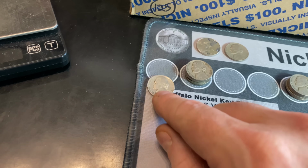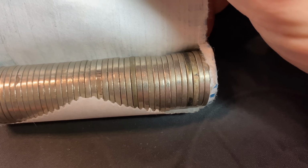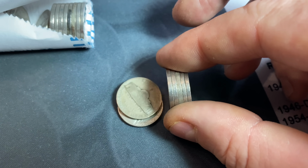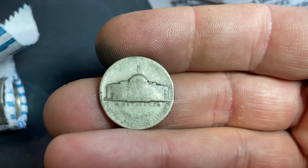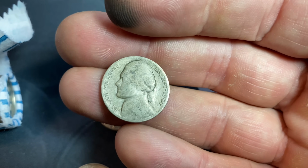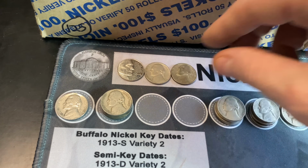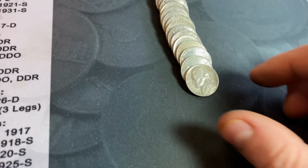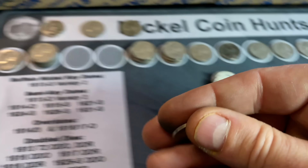1940, Philly. We're on roll number 28, and I'm pretty positive that we've got a silver war nickel right there, that greenish toned edge. Let's take a look together. And we do, because it definitely has a mint mark above the Monticello building. That's a circulated Philadelphia minted 1944. We'll take it. First silver of the box. Roll 29, another 1941 Jefferson nickel from San Francisco this time.